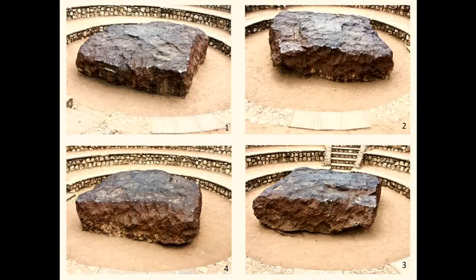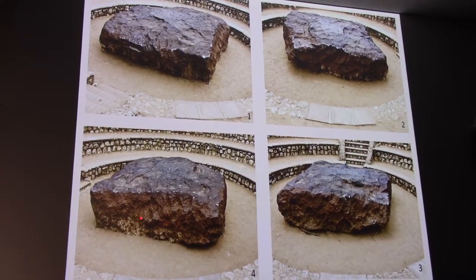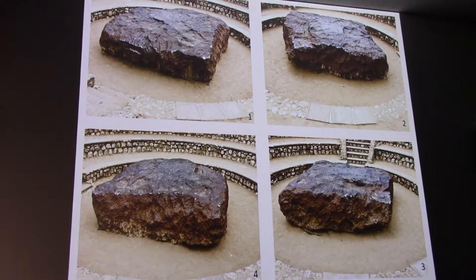So there it is. I just walked around it. It looks pretty much the same all the way around, starting here at the steps. This is just side one, side two, side three, side four. It's all pretty uniform.